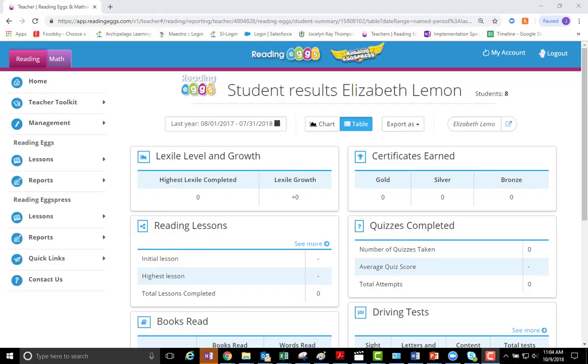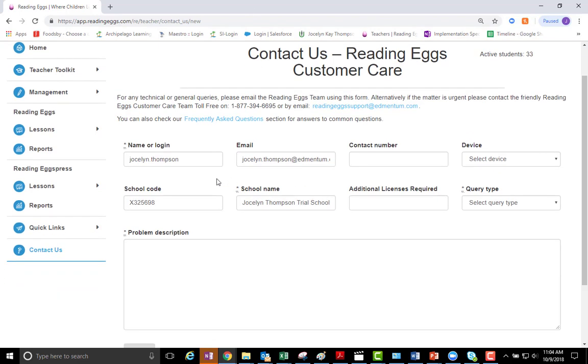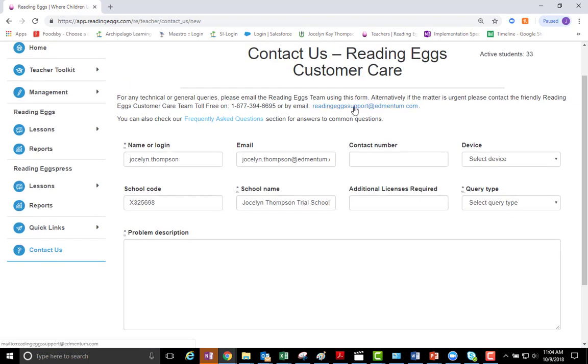Now, the final thing I want to talk about is our amazing support team. Let's go ahead and click Contact Us right here. You can email our support team through this nice little form here. You can also email right here. If it is urgent, please give us a call at 877-394-6695. Please keep in mind that it is kind of difficult to resolve issues over email. So if you are coming up on something that looks complicated or urgent, please give us a call so that we can troubleshoot with you.